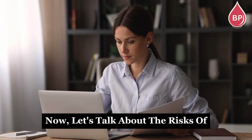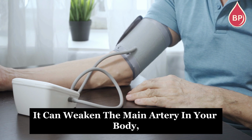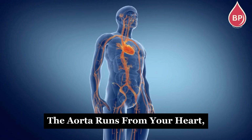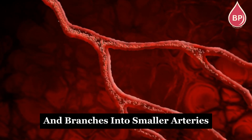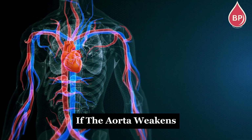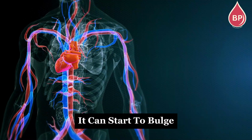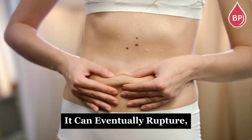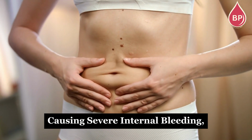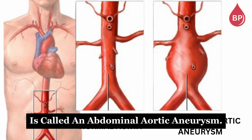Now let's talk about the risks of having high diastolic blood pressure. When your diastolic pressure is too high, it can weaken the main artery in your body, called the aorta. The aorta runs from your heart, down through your abdomen, and branches into smaller arteries that lead to your legs. If the aorta weakens in the abdominal area, the part that runs through your belly, it can start to bulge as it becomes overstretched. And if that bulge keeps growing, it can eventually rupture, causing severe internal bleeding. This life-threatening condition is called an abdominal aortic aneurysm.